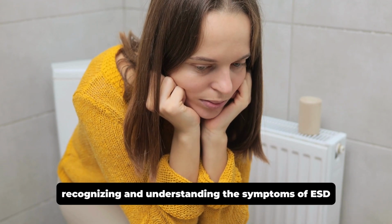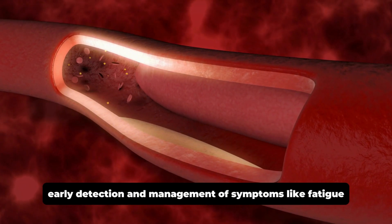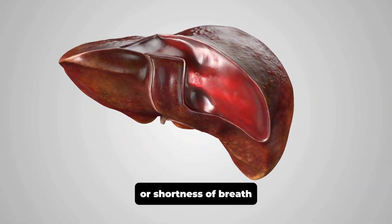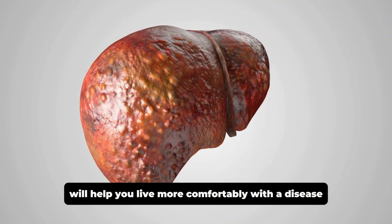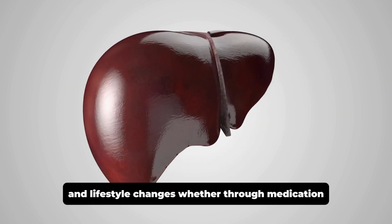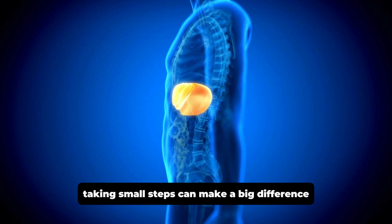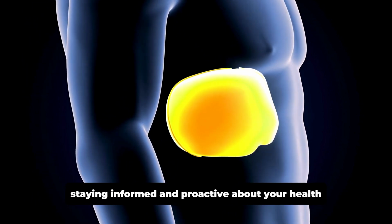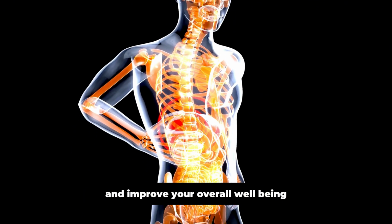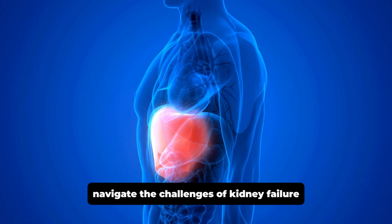In conclusion, recognizing and understanding the symptoms of ESD can greatly improve your quality of life. Early detection and management of symptoms like fatigue, itching, edema, or shortness of breath will help you live more comfortably with the disease. It's crucial to stay in close contact with your kidney specialist and follow their advice on treatments and lifestyle changes. Whether through medication, dialysis, or changes in diet and habits, taking small steps can make a big difference. Staying informed and proactive about your health will empower you to manage ESD more effectively and improve your overall well-being. We hope this information helps you or your loved ones navigate the challenges of kidney failure.